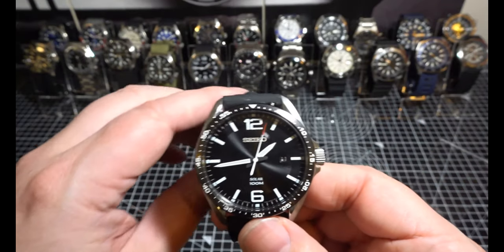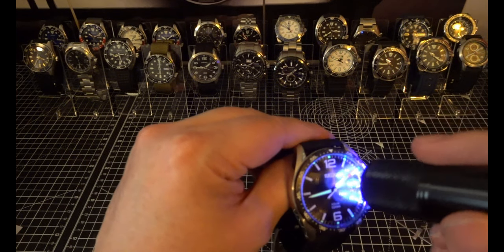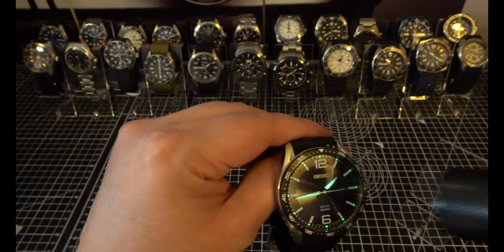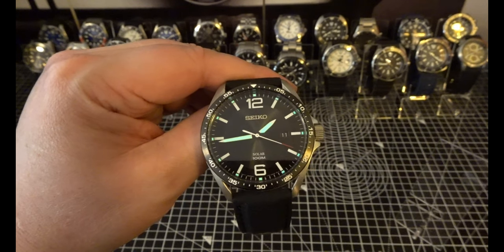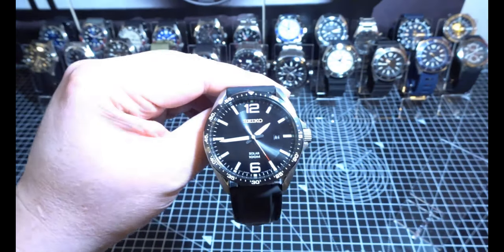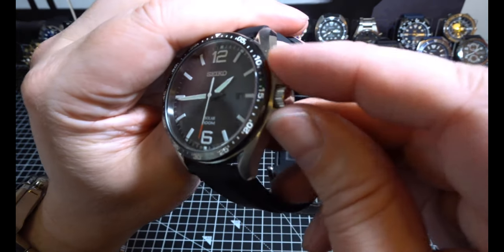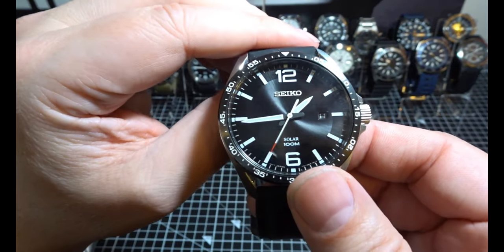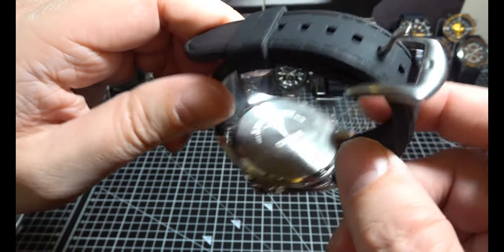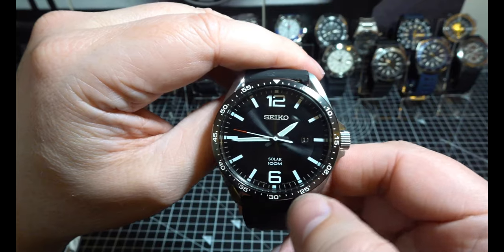So you've got the lume. Let's do a little lume shot. Light off. You definitely need to put new batteries in this. As you can see, lume on the hands and the little pips where the hour markers are. You've not got a screw down crown, but you have got crown protectors on the side of this. You have got a screw down case back, fixed bezel with minute markers all the way around.